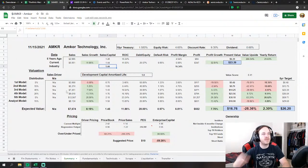Either way, we have sales expectations of anywhere from $3.9 billion in the worst case scenario to possibly $12.5 billion in the best case scenario. An expected base is $7.6 billion, which gives them expectations of about 8.19% per year for the next 5 years in sales growth. And we're assuming their sales to capital ratio will stay in the same range of about 1.45, and that gives them returns on invested capital of about 11.86%, so slightly higher than their current level.